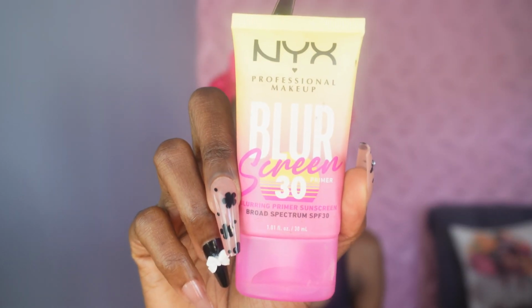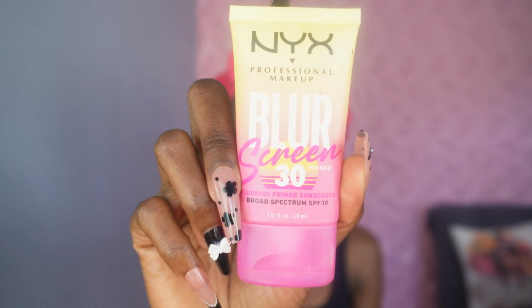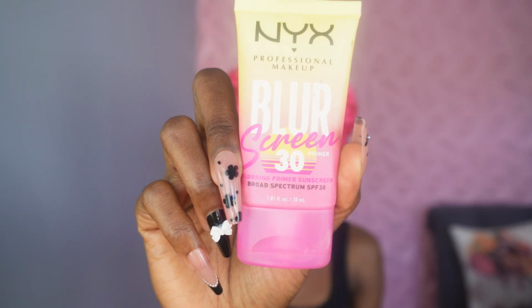I'm not sure if you guys have seen this one yet, so I'm super excited to bring this one in. I know we've seen a lot of different primers, but we're in the summer now. So I'm thinking primers that include a little bit of sunscreen is going to be super helpful if you're somebody that likes to wear makeup in the summer like I do. The second hottest product I'm going to introduce you guys to is going to be the Blurring Sunscreen Primer that has SPF 30 inside of it.